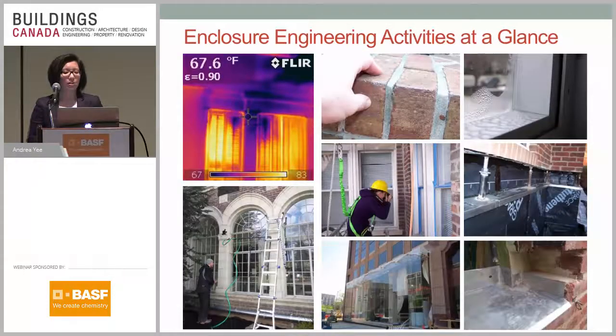So what does enclosure engineering look like? It could be doing thermal scans in the building to check for air leakage. It could be doing site reviews to check for detailing of flashings through the wall or at sills. It could be doing water testing during construction. All these activities are some of the things that enclosure engineers engage with.